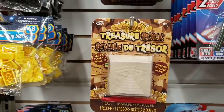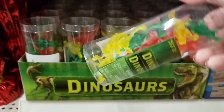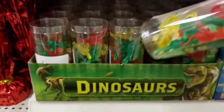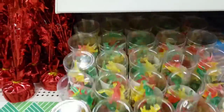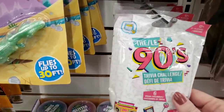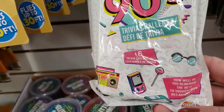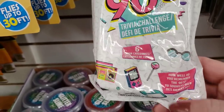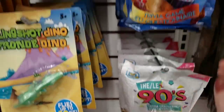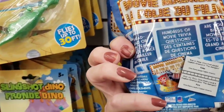Here's a new canister of dinosaurs. They're kind of rubbery. You get 12 of them, ages 3 and up. This is new. The 90s Trivia Challenge. Six trivia categories. How well do you remember the 90s? Well, that looks like fun. Ages 12 and up. And here's movie ones. Movie Madness.